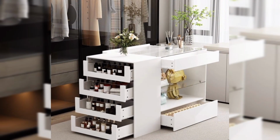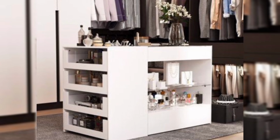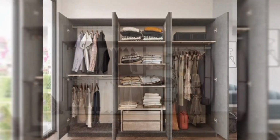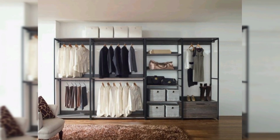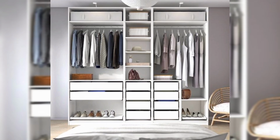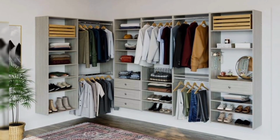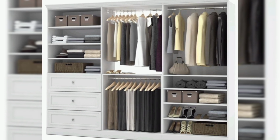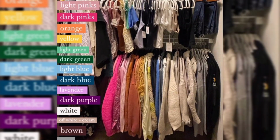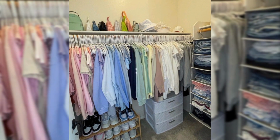But what if I told you there's a way to make your closet look even more stylish? Let's talk about adding a personal touch. Your wardrobe should reflect your personal style. One way to do this is by incorporating open shelving for your favorite pieces. Display those stunning shoes or that statement handbag like the pieces of art they are. And here's a pro tip: color code your clothes. Not only does it look visually pleasing, but it also makes it easier to find what you're looking for.